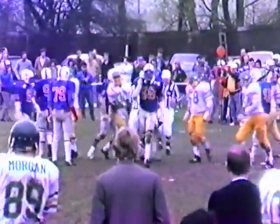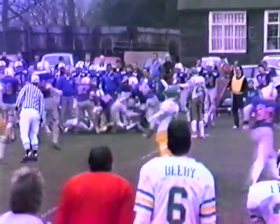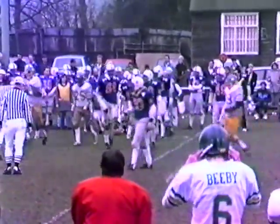It's Tony Belfond carrying the ball for a 1 or 2 yard gain for the Stormbringers. 2 yards gained there by number 30, Tony Belfon. Tony Belfon taking the pitch out from quarterback Todd Aragon and gaining a few more yards.